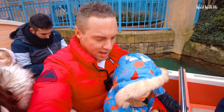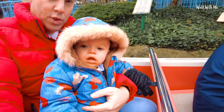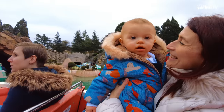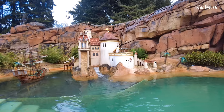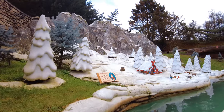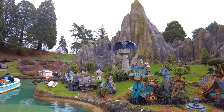Yeah, I think he's enjoying it. What's his face like? His first ride or his second ride of his life. You enjoying it, Thumps? So everything is in miniature. Look, Pirates of the Caribbean over there, look. Even as an adult, you just want to get out and play with it. Look at all the snow. To be honest, the models are actually quite good. Look at those houses over there.